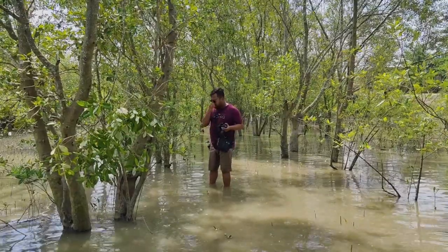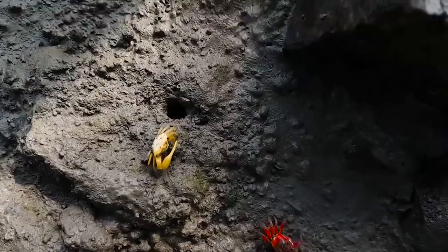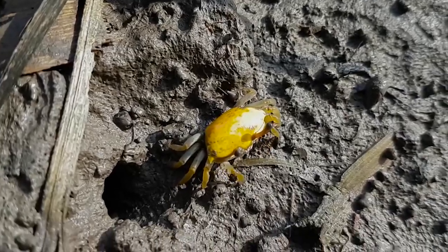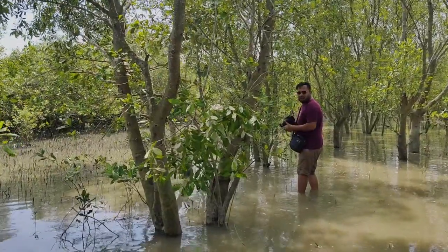There are lots of mangrove species here. Let's move forward.